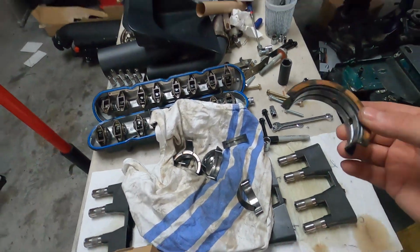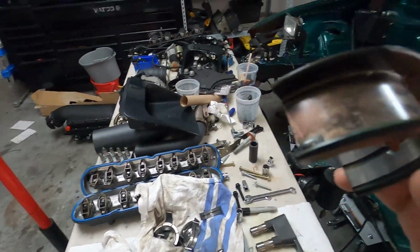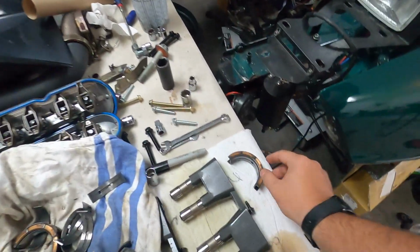The other good news is, as far as thrust goes, we measured these in comparison to another brand new Clevite thrust, and I only had 1/1000th wear on the thrust. And as a turbo car with a Powerglide, that's pretty freaking awesome.